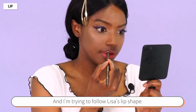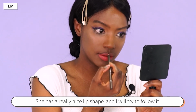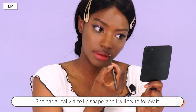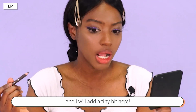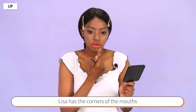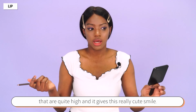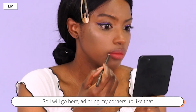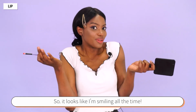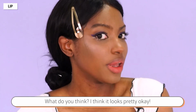So I'm gonna add it like this, and I'm trying to follow Lisa's lip shape. She has a really nice lip shape, so I'm gonna try to follow it. And then I'm gonna add a tiny bit here. Lisa also has the corners of her mouth quite high, and it gives her this really cute smile. So I'm gonna try to bring the corners of my lips up a little bit like that, so it looks like I'm smiling all the time. What do you think? I think it looks pretty okay.